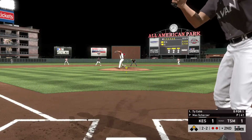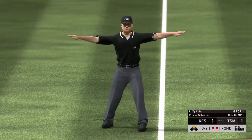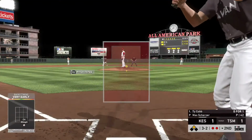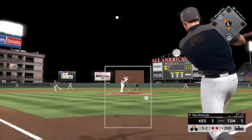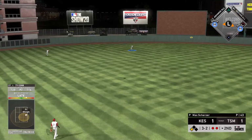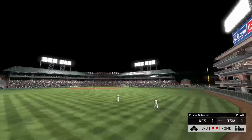Here's the 2-2. And he tried to hold up that time. We'll get an appeal down to third, and no swing. It's ball 3. High in the air out to center field. Trout has a read on it. And that ends the inning.